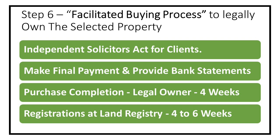Prior to purchase completion, clients make the final payment, and as per AML requirements, provide 3 months of bank statements of the account from which the payment is made, so solicitors can see that the funds have come from their own bank account. The purchase is completed by the solicitors about 4 weeks after specific property selection, and they provide a purchase completion summary. At this point, the client becomes the legal owner of the property.